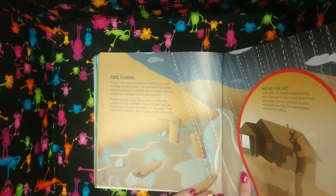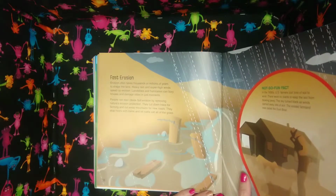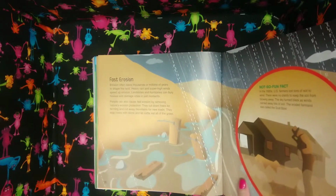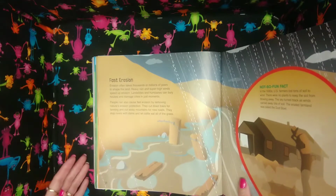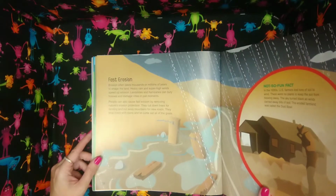Fast erosion. Erosion often takes thousands or millions of years to shape the land. Heavy rain and super high winds speed up erosion. Landslides and hurricanes can bury houses and damage cities in just moments. People can also cause fast erosion by removing nature's erosion protection. They cut down trees for farming and cut away mountains for new roads. They stop rivers with dams and let cattle eat all the grass.